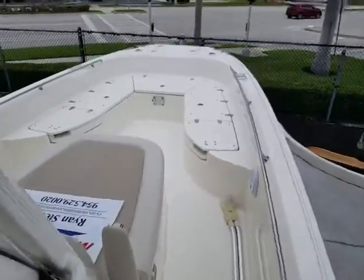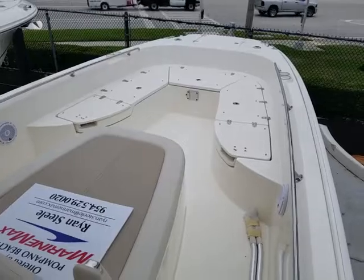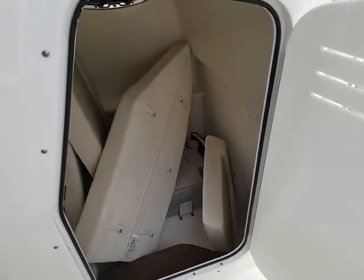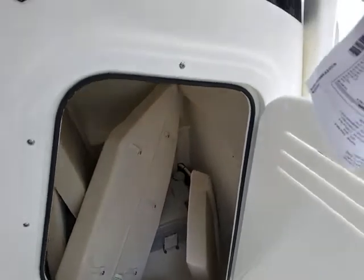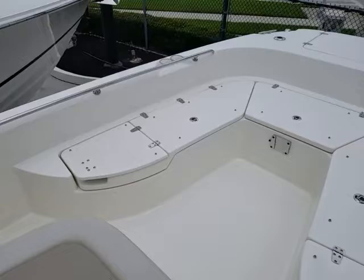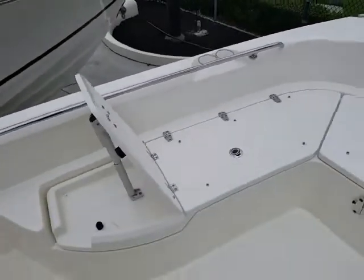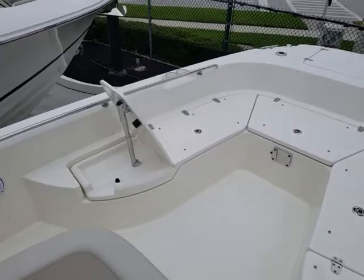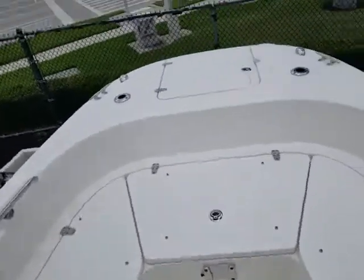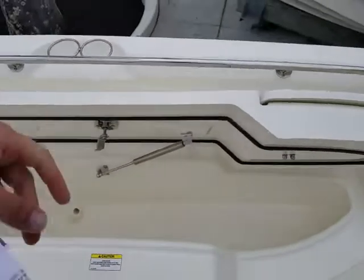Moving forward, you've got another great seating area here. We take all of the cushions that would normally be up there and we place them right here inside the head. This boat does have a porta potty with deck side pump out. And then a great thing about this 27 Dauntless is these seats sit up like this. This is one of the few 27-foot center consoles that you can have 10 people facing forward while underway.